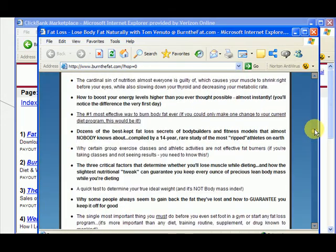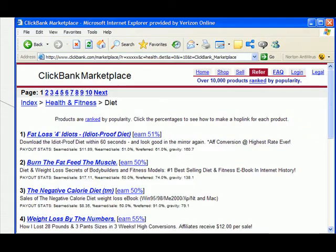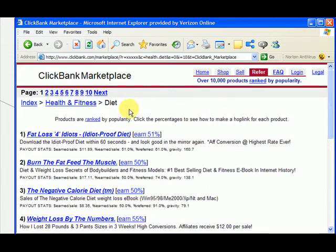So using clickbank.com is a valuable research tool, and you could literally spend hours in here, and I don't think it's a stretch to say that you are going to get tons of ideas by browsing around the ClickBank marketplace.